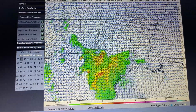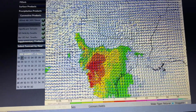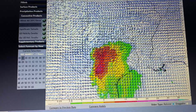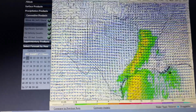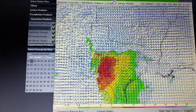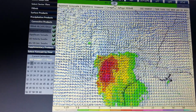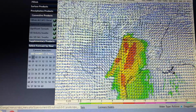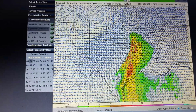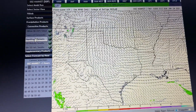Look at the orange. Watch the orange and the red. Even a little bit of pink. Cold front, just like I described. But look right here. Supercells developing right here in southern Texas and near Dallas. Then it lifts, pushes off to the east with the cold front. Significant tornado, we'll take a look at that. And remind you, your darker red is your highest storm area.